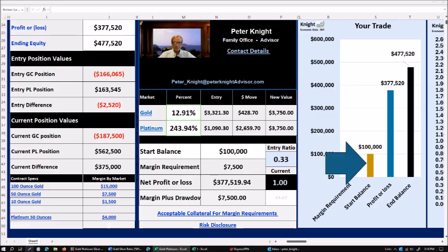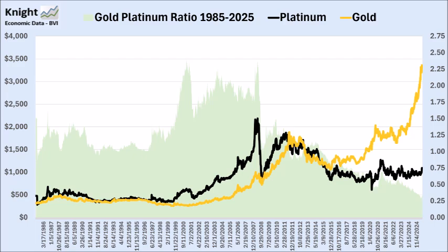Trade summary. On the $100,000 we allocated for this trade, $7,500 was committed to margin. Our overall gain, $377,620, putting the liquidation value at $477,520. Let's look at one final scenario where this ratio could move to be more in line with its 1985 through 2025 average of 1.19 to 1.